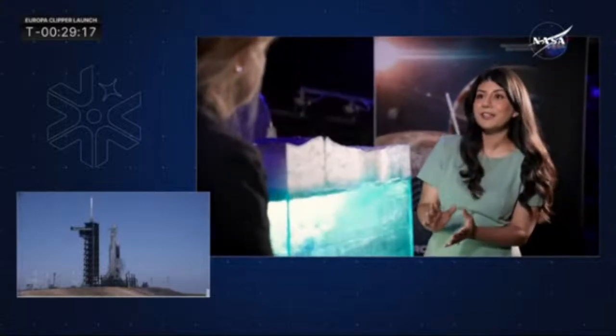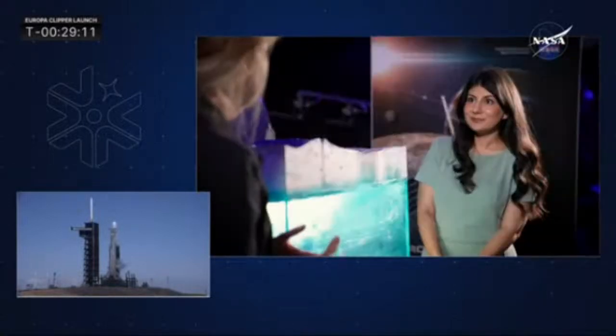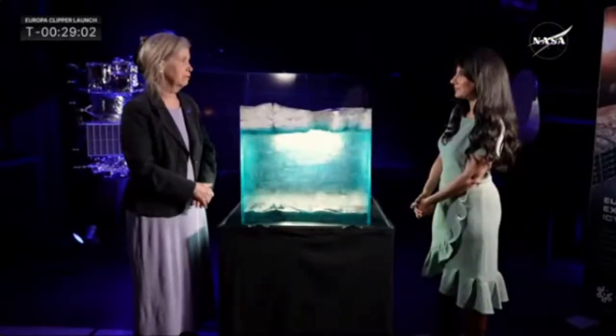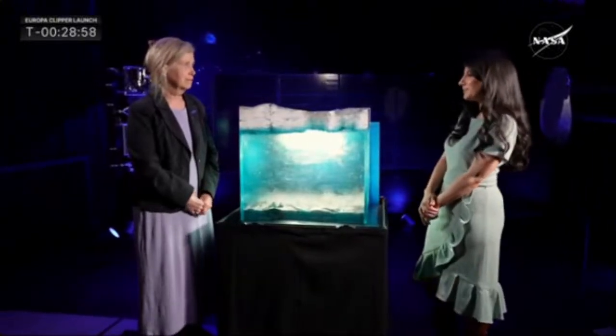And there is so much left to learn about Europa. Bonnie, I want to know what you are most excited about. I'm most excited about the unknown. Every mission that has gone to an object we haven't studied in detail, we've discovered something that we couldn't envision, something so wonderful we couldn't imagine it. That's what I'm looking most forward to. Great. Thank you so much, Bonnie. Thank you so much, Raquel.